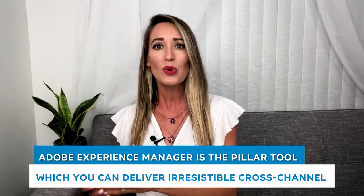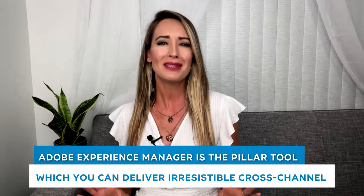Adobe Experience Manager has been named as a leader in Gartner's July 2018 Magic Quadrant for Web Content Management. As the name states, this solution is all about managing the customer experience. In essence, Adobe Experience Manager is the pillar tool with which you can deliver irresistible cross-channel experiences powered with content across the complete customer journey.